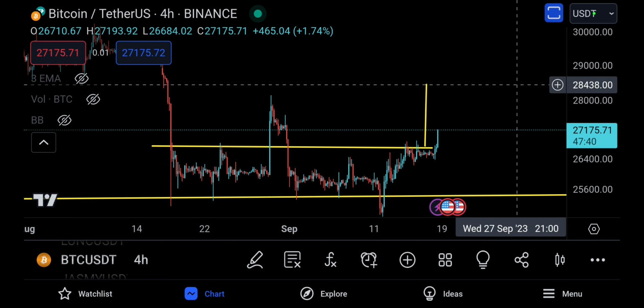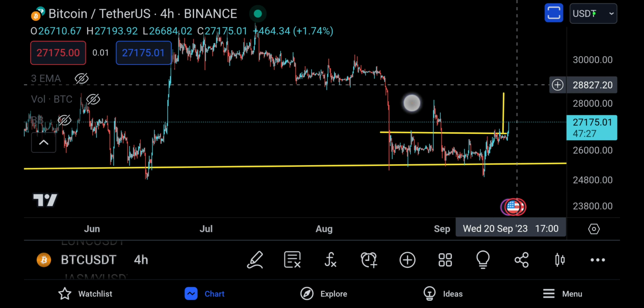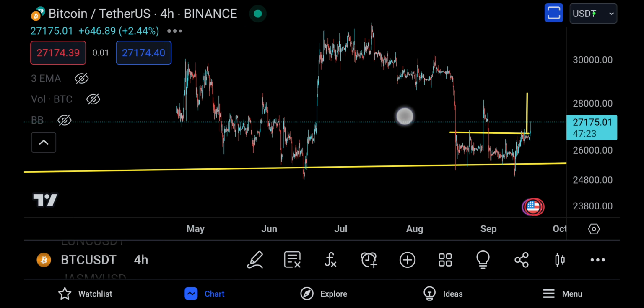28,438, and that's where you have this one place where a lot of people might have their stop losses as well. Could make sense, take the stop losses here and then try to move to the downside. Now I'm not saying that once you move up to this area we are going to be bullish all of a sudden. I don't think so.